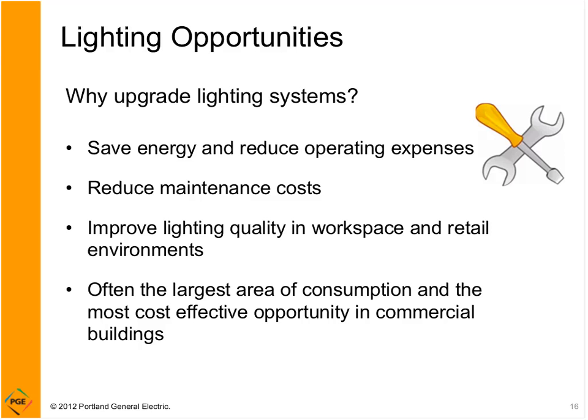Improve lighting quality in workspace and retail environments. So in an office space, for example, if you're able to get appropriate, higher quality light levels, studies have shown that workers are more productive, they're happier when they're working. In retail, it's displaying your product, and if you're able to get better light quality there, hopefully it's going to help sell whatever you're selling at your business. And it's often one of the largest areas of consumption, which we've seen in the previous slides. And it also tends to be a very cost-effective upgrade for a lot of businesses.